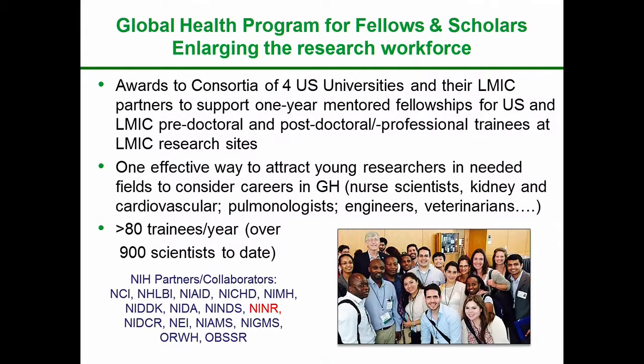I'll give you one example of a fellowship. I picked the ones that NACNR has participated in so you can see the connections. But the Global Program for Fellows and Scholars is one way that we try to enlarge the research workforce. So you need cardiologists, you need nurse scientists, you need pulmonologists. There's not always an easy way for the U.S. experts in these fields to get an exposure to global health that might convince them that it is of interest and useful to work abroad.